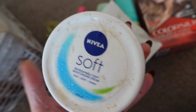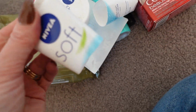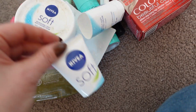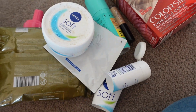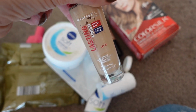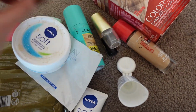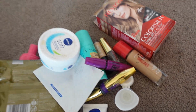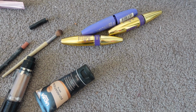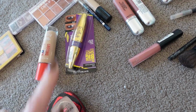This is my favorite moisturizer. Here's another one. It's exactly the same, but it's in a tube. And the funny thing about it is I do use every bit. I cut it in half so I can get every little bit out. There's my finished one of those. My beautiful perfume that's finished. 2 mascaras, which I will be adding, which I'm going to work out which ones are which. And then I've got another one here, and I've got another new one here.